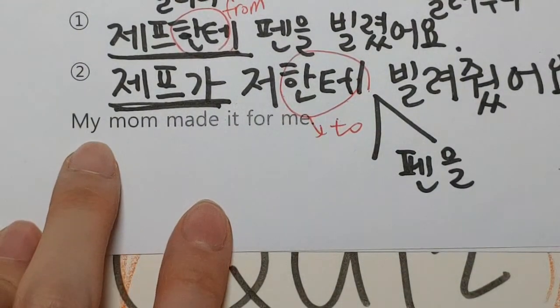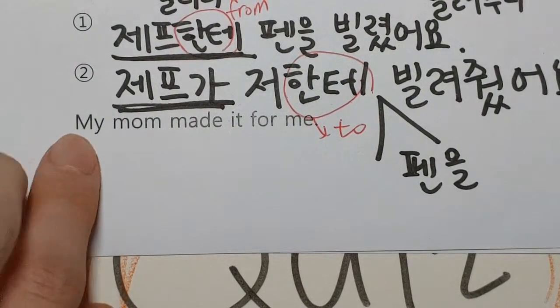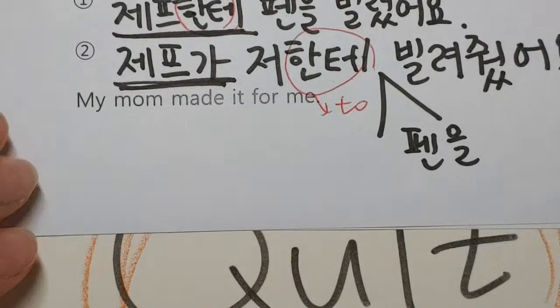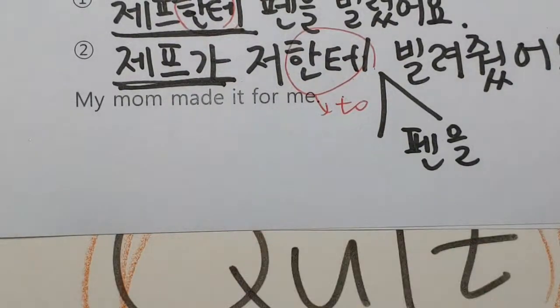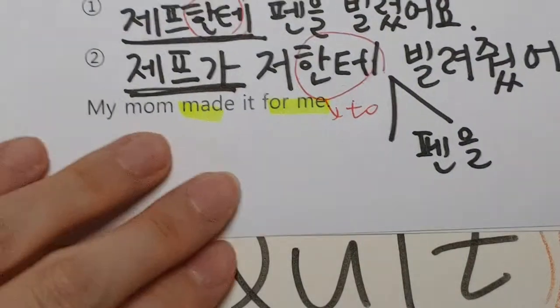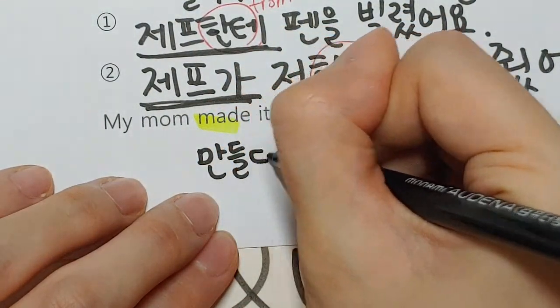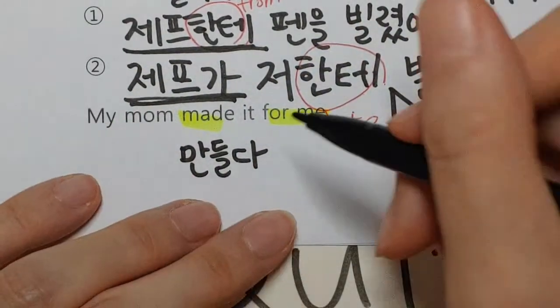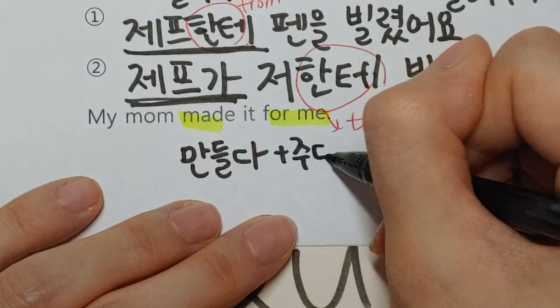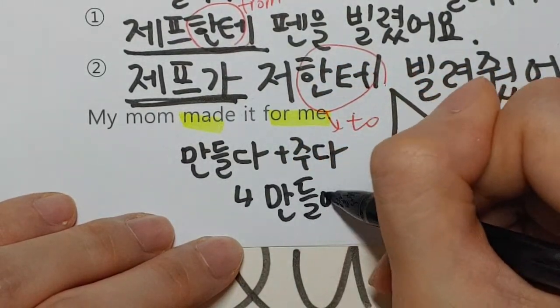And next one, my mom made it for me. Next and last one in this quiz. My mom made it for me. So here as well, made for me. So you can combine 만들다, which means to make, with 주다, and use 만들어주다.